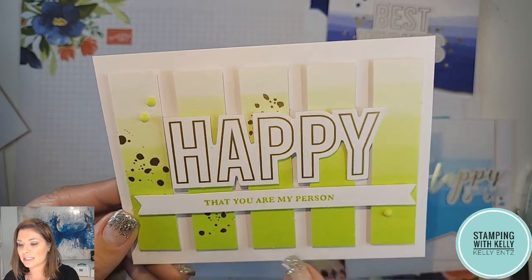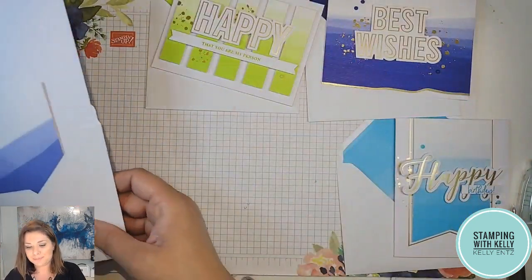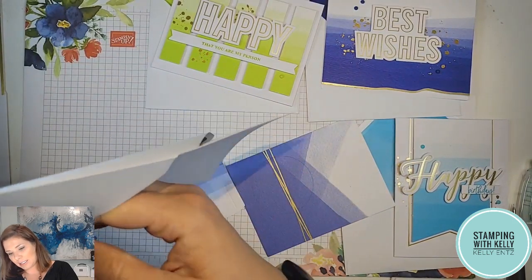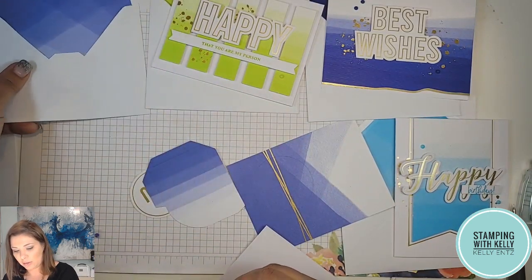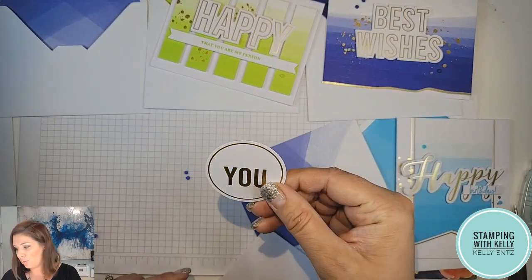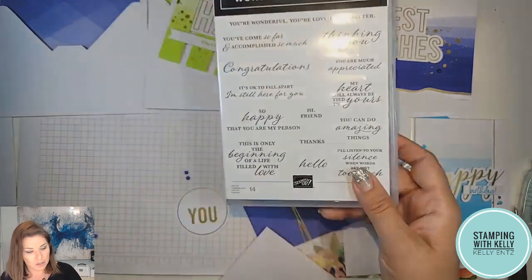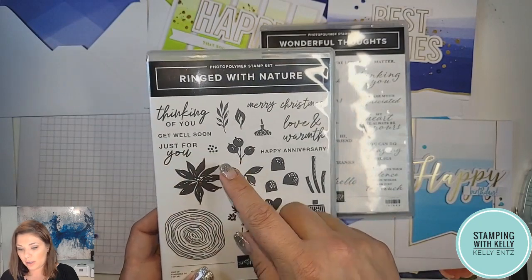We got your three little dots there. Happy that you are my person. And now I'm going to get going on the next one here. This one is a little bit different. This is the Orchid Oasis color. Again, I'm going to just pull out, you can see again the beautiful envelope, pull aside this piece here, and you'll see that this tag has you. So I'm actually going to do hello you, I think is what I was thinking. You could also do love you or just for you.